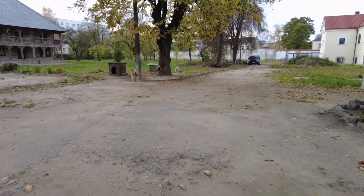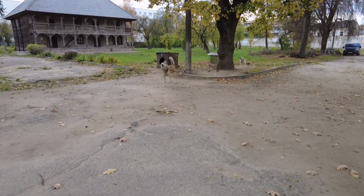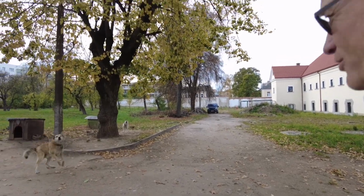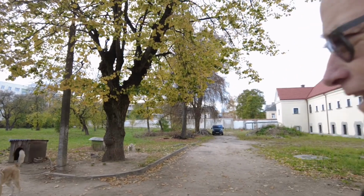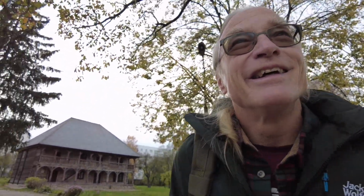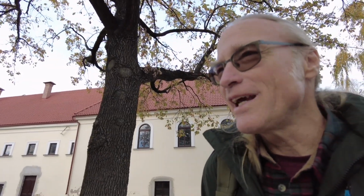Look at the guardians here of this wooden house. Hey! Hey, your friend's been smoking. That one's got a smoker's voice over there. Look at him. You smoking too much, guy? You're not. You're a decent guy, huh? I'll go pet these little guys. He's wagging his tail, so that means he's quite fierce.